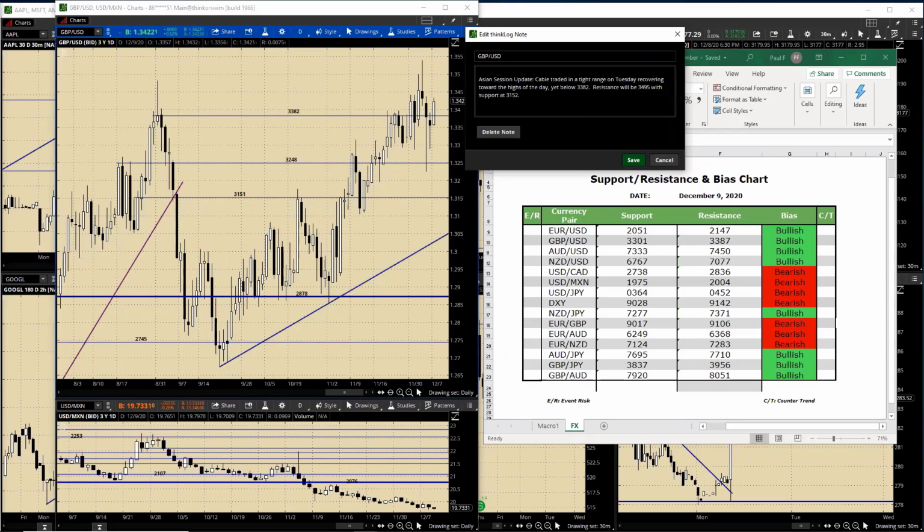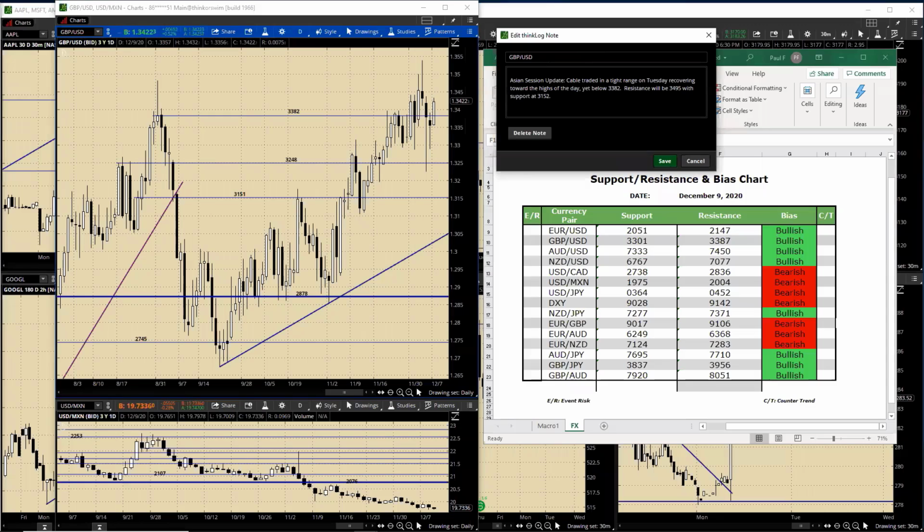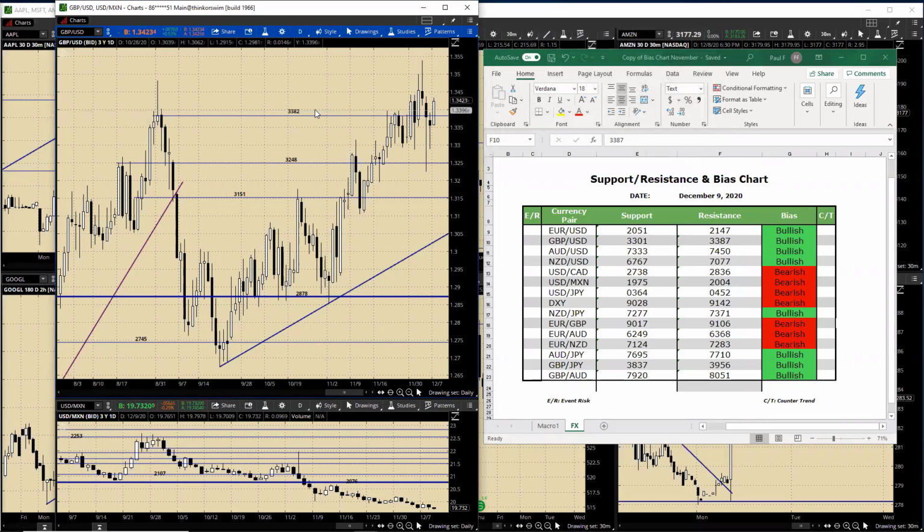So cable traded in a tight range on Tuesday, recovering towards the highs of the day, yet closing below 33.82. Resistance will be 34.95 with support at 31.52. Let's see, I honestly didn't mean to put 34.95. I meant to put 33.95, but we're actually going to go with the market right there. So I don't know why I put way up here 34.95. Well, if we opened up, we would be much higher pushing here. That would be resistance right there.